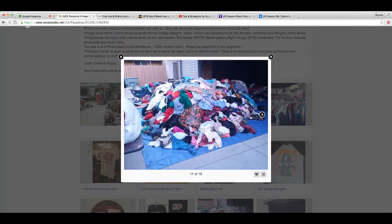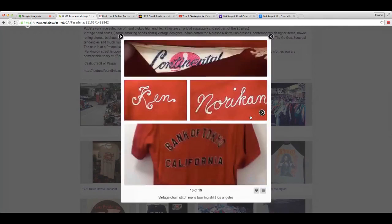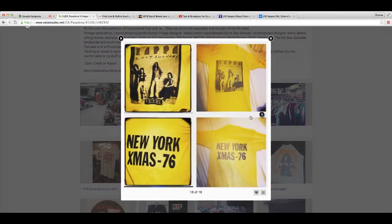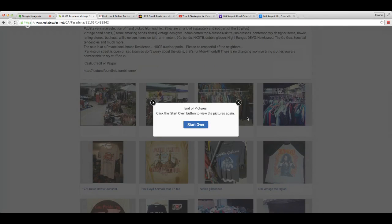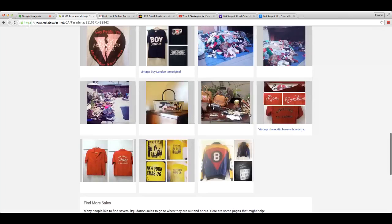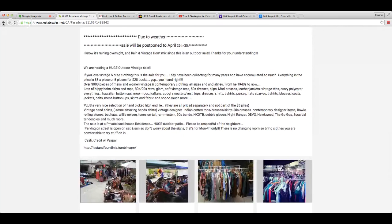I have no idea. But look at the piles. I mean, you could have some fun at this place. Just some really cool stuff at this sale. This sale would be awesome. Probably, I bet you there's people lining up at this sale 8 hours ahead of time. I mean, this is going to be one of those sales that are going to be out of the freaking place. But it looks pretty cool.